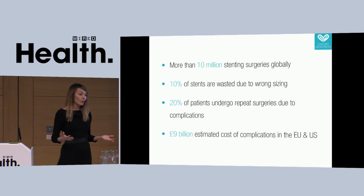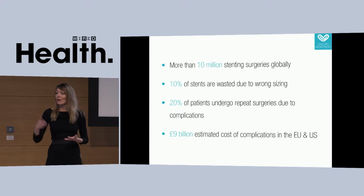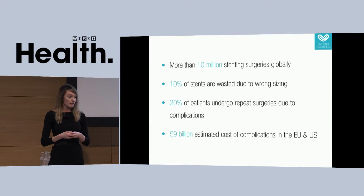If the guesswork is wrong, patients suffer complications like stroke, resulting in every fifth patient having to undergo a second surgery. For the UK, this means 10,000 extra surgeries a year, costing the healthcare system over £500 million. To put it into perspective, this would be enough to build an entirely new hospital from scratch.